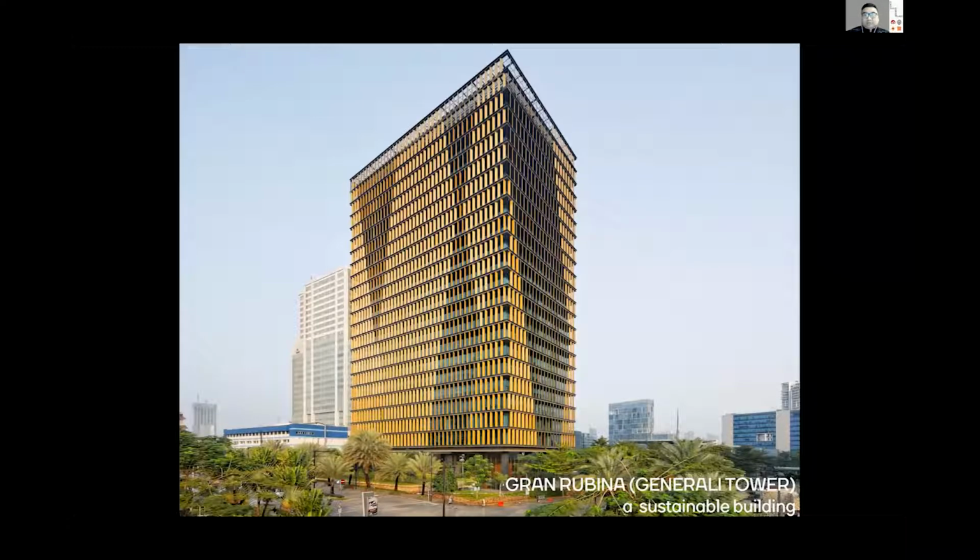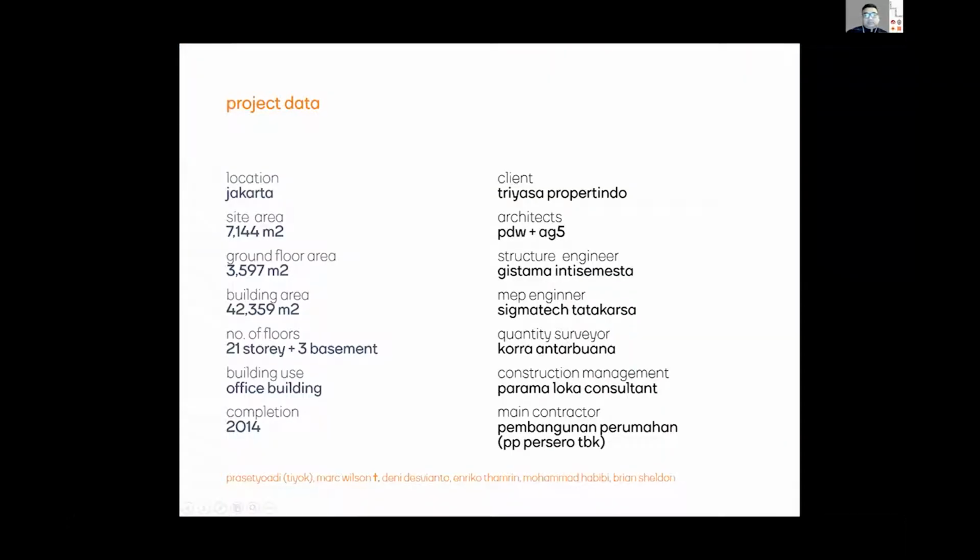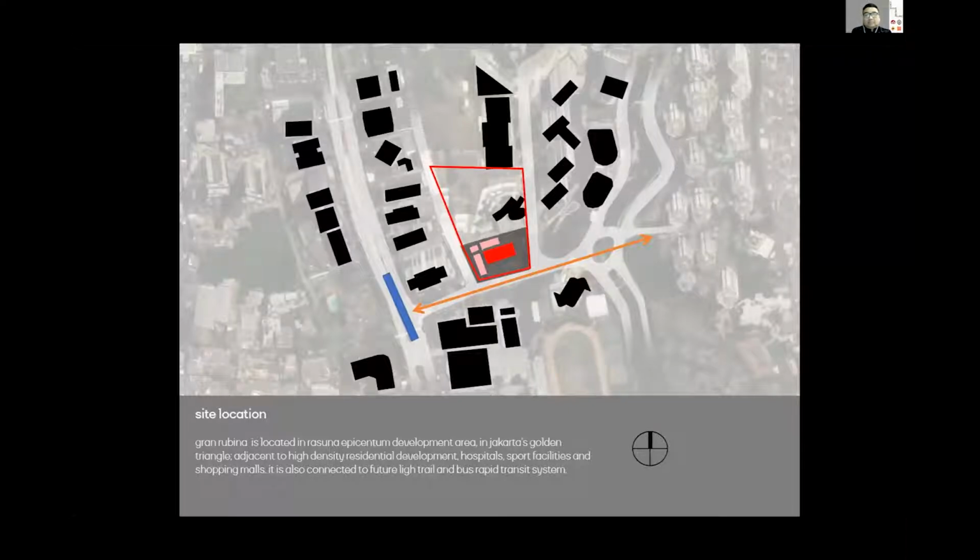I'm going to present one of the projects that we do in Jakarta. It's an office tower. Like any other big building, a lot of people are involved in the project. This building is located in the Golden Triangle of Jakarta, the main road in Jakarta. On your left, they now have a bus rapid transport system, and in the future there will be LRT going there. Jakarta is going through massive transportation infrastructure development at the moment.